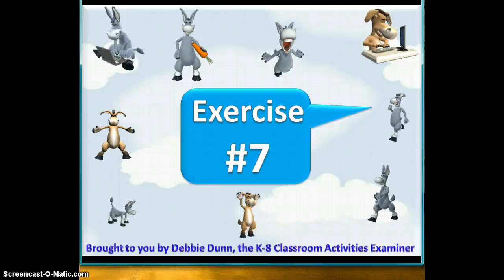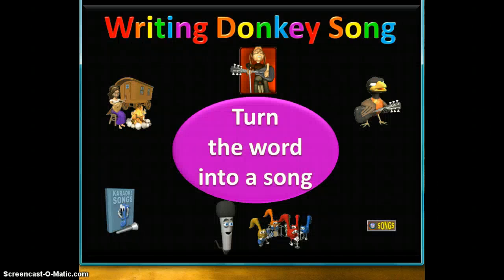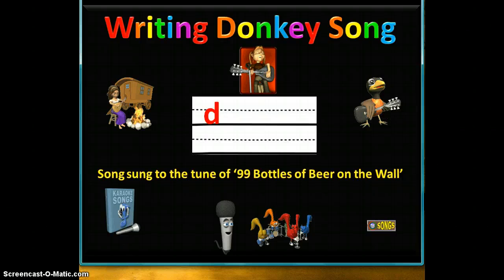Spelling exercise number 7. For this exercise, you need a piece of paper and a pencil nearby, and we're going to do the Riding Donkey Song exercise. Turn whatever word that you need to learn how to spell into a song. We're going to sing this song to the tune of 99 Bottles of Beer on the Wall. Now, as we sing this song, write each letter as it comes along. So here we go. Here is the Riding Donkey Song.